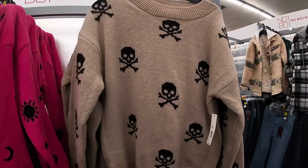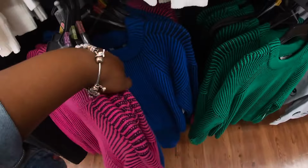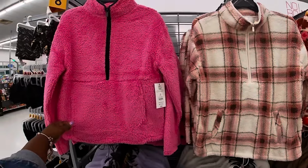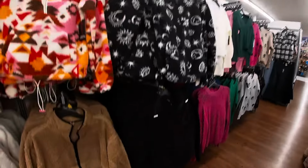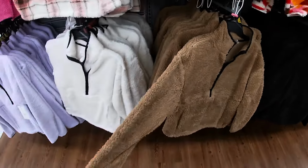So then they have these sweaters right here. These are $15, the skulls. The pink one, the peace signs. The mushrooms. These are $17. It's a green, a pink, and the blue. And these right here are $15. Pink, cream. These are $10. Pink, plaid, the squares, that one, and then these right here. Really soft too. For $10, not bad at all.